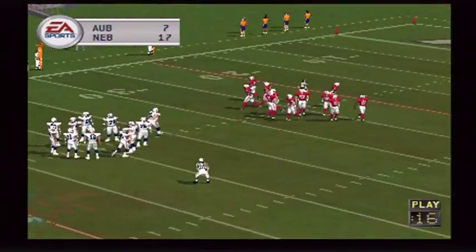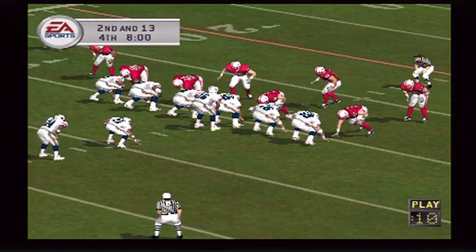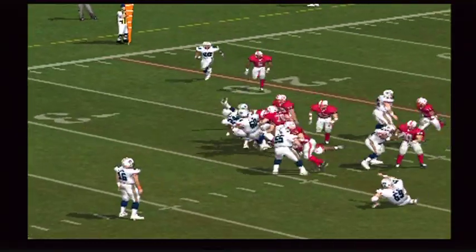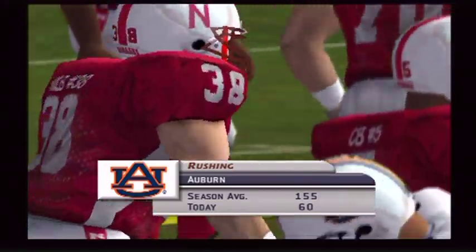It's second down now and 13 to go. Ball on the 30. The Tigers go with the I formation. Handoff up the middle. Number 38 brings him down at the 28-yard line. He plows ahead for a 2-yard gain.